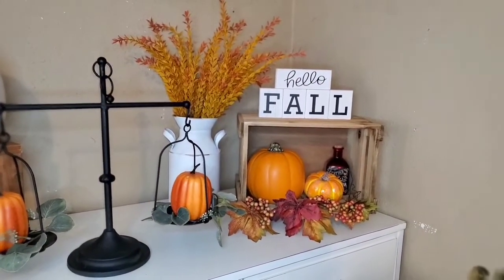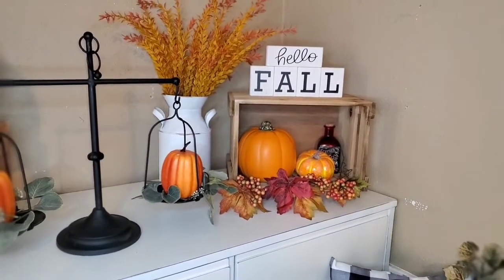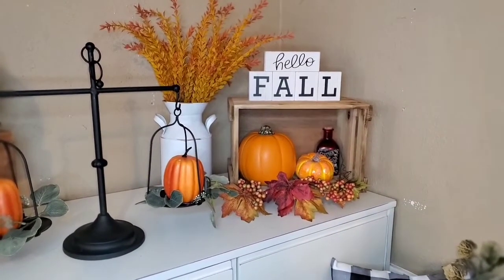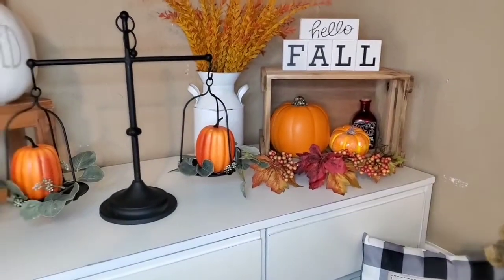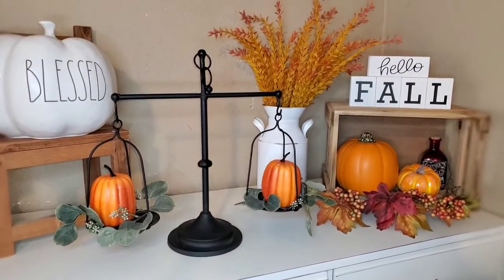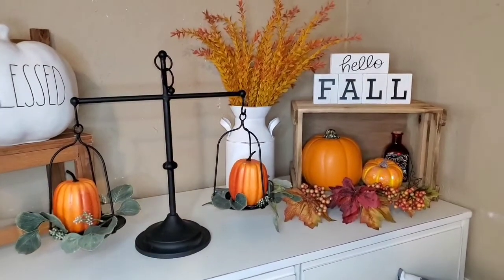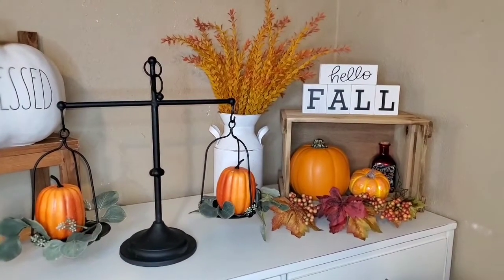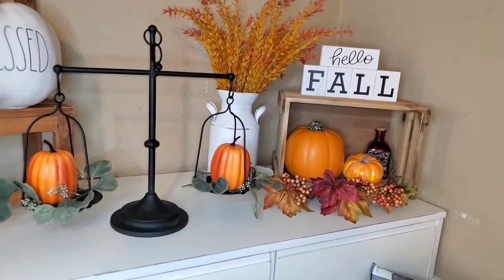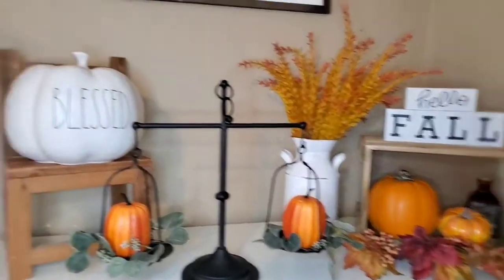But the larger pumpkin inside the crate is from Michael's. That crate is from an antique store. The Hello Fall wood block is from the Target dollar spot. I got this scale off Amazon. That vase right there is from Walmart, and it's on the other side. It says Farm Fresh, but I didn't feel like it went with the theme, so I turned it around and it worked out perfect. Those stems are from Hobby Lobby.